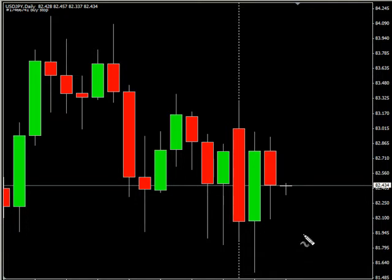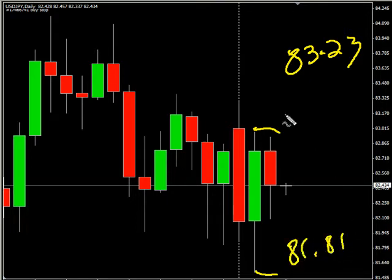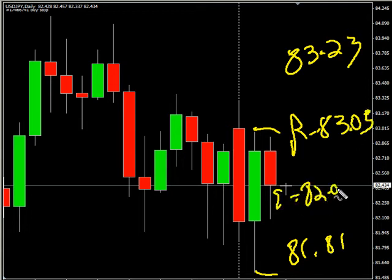We are looking at the US-Japanese yen pair. This pair closed down during today's session, actually created an inside bar. We are looking for it to potentially go as high as 83.23, possibly as low as 81.81. Look for some resistance around 83.05 and look for some support around 82.05.